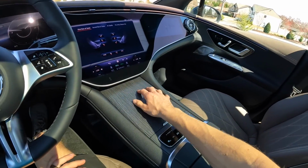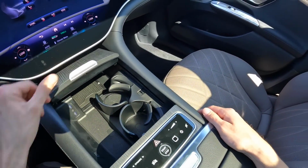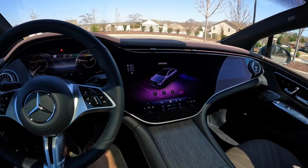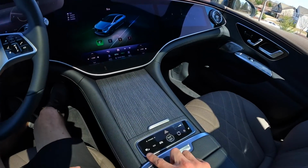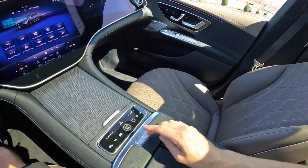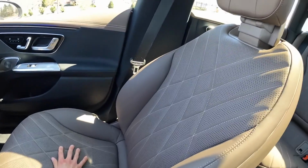Now we have this cool wood material for the center. You can easily push this out of the way. You have wireless charging, cup holders, and a few plugs. Drive mode select is right here. When you toggle this, it'll go into all of your different drive modes. Gives you a cool look and a cool color. And then we have shortcuts to that EQ icon and then the car icon as well with some of the safety settings. Behind that, we can pop this open. There's storage in the center, storage down below, and then one look at these gorgeous seats.